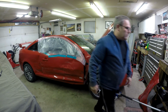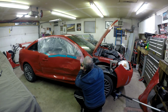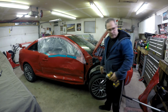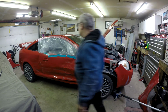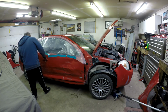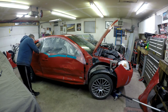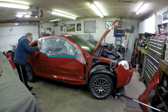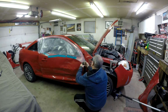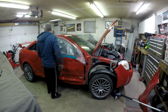Okay, we got a bolt in there. We're safe. I need to get this kind of in the same place it was, because the door still does latch and open and close, so I have to make sure that it still does that. I think I can go up a bit on the front. Maybe that was good where it was.